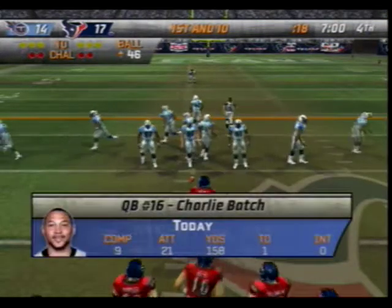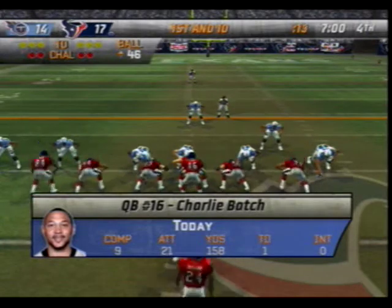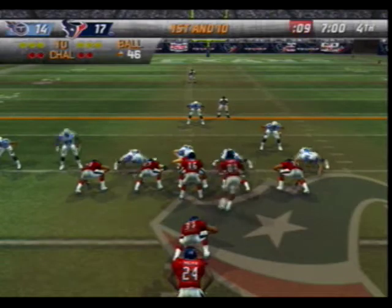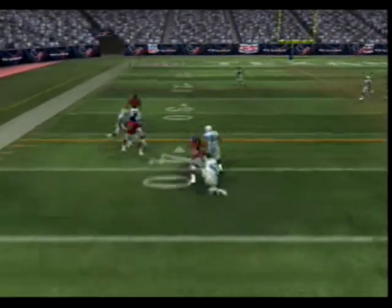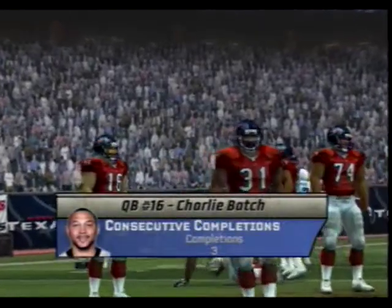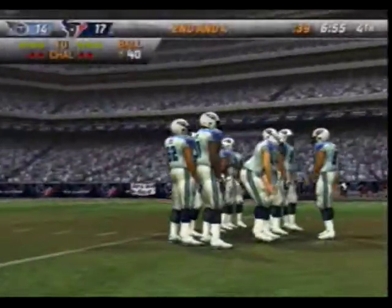First and 10. They line up in the I formation. Batch sends a man in motion. Under pressure, gets rid of it, and this pass is completed. Nelson comes up to make the play at the 40-yard line. Troop picks up about 6 after that catch.